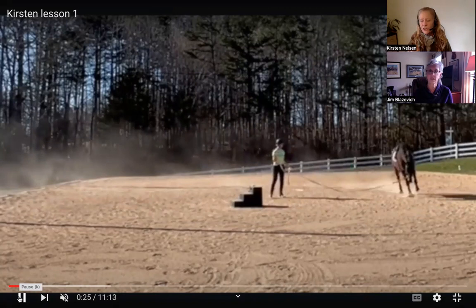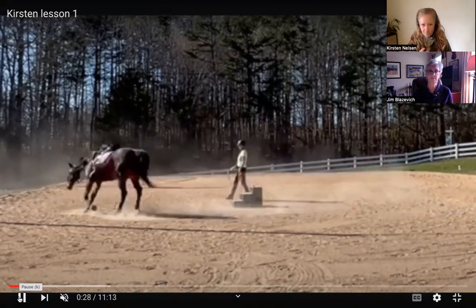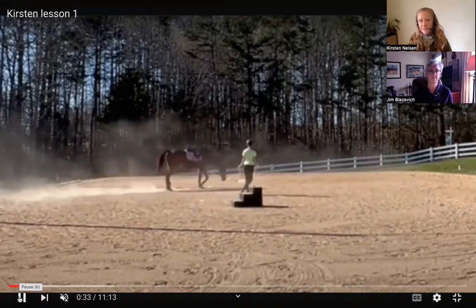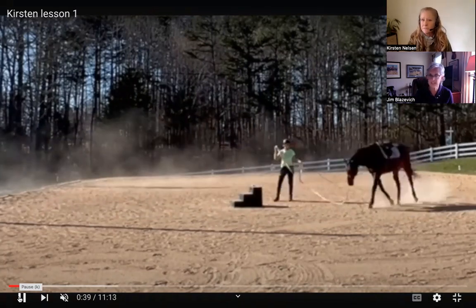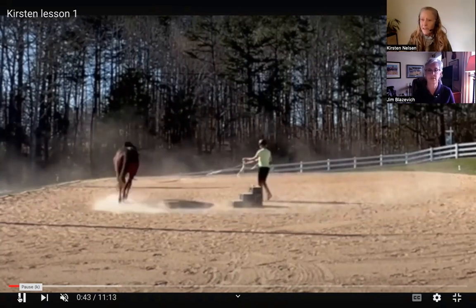The head shaking I'm seeing on the lunge line is as he puts his head down and stays in trot. That to me looks like what I'm used to seeing. I don't consider that head shaking. I just think he's going up and down, trying to get comfortable.